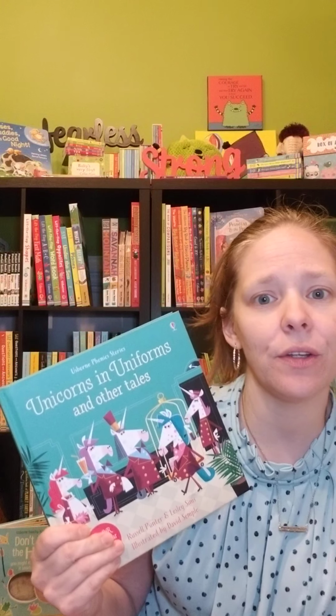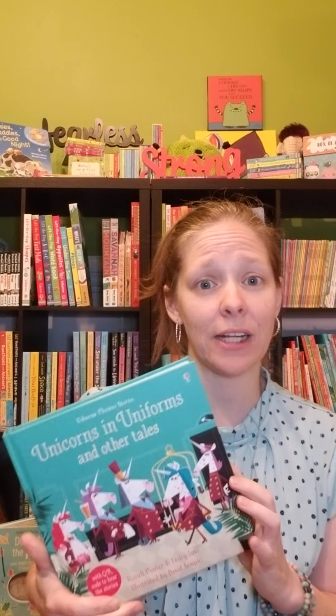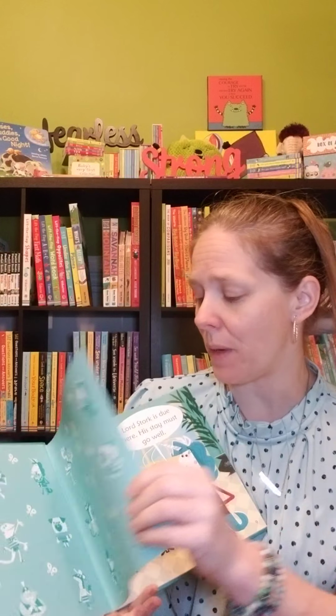Another one, depending on age, is this. This is our Unicorns and Uniforms and Other Tales. It's our phonics reader compilation. We have multiple compilations of phonics readers. The phonics readers themselves are $6.99. They're paperback. This is a book of 6 of them for $14.99, a much better deal.